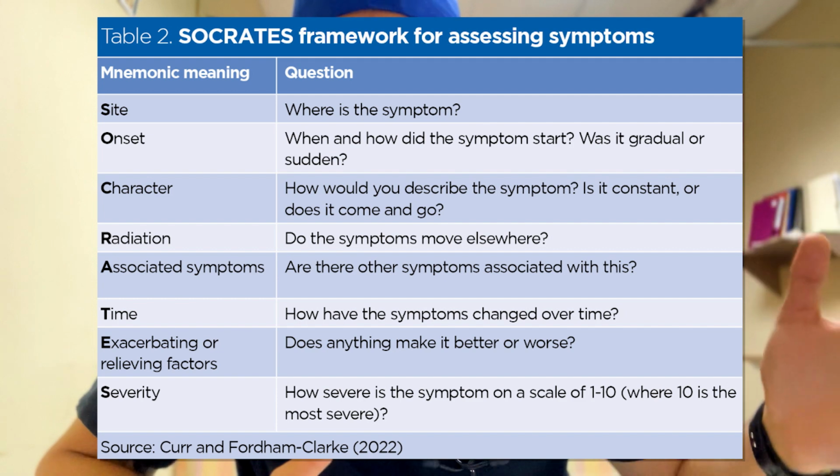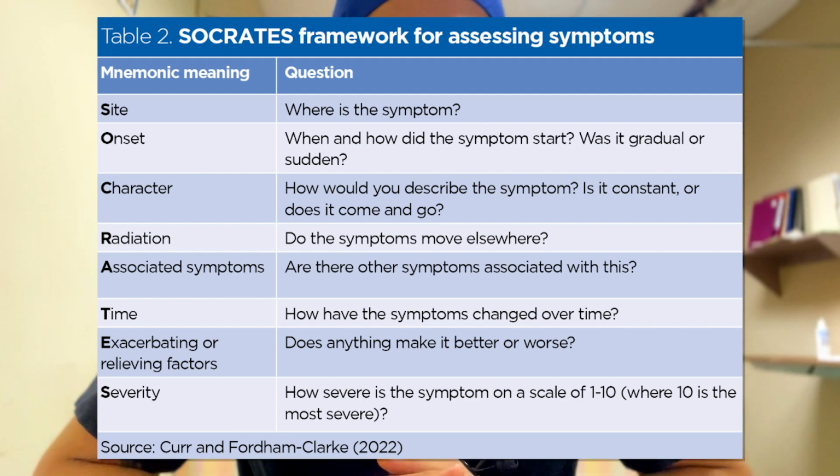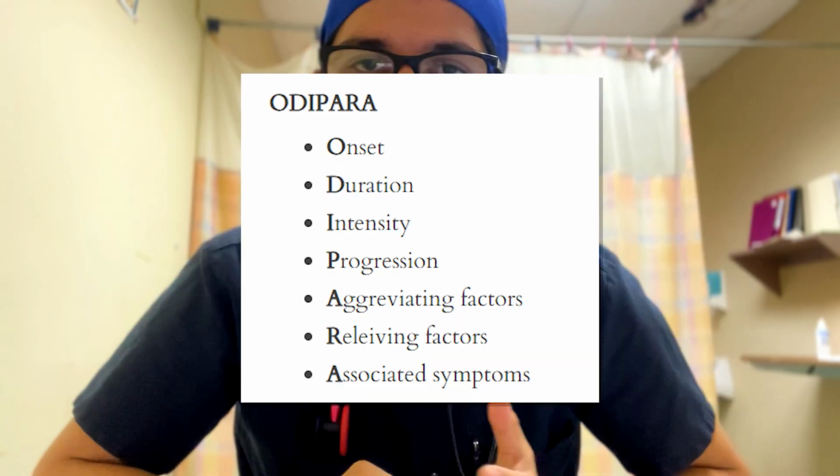And remember that each of the stations has their own approach. Like if it's just a walk-in clinic with a specific problem, for example, someone coming with pain, then you would assess them using your SOCRATES mnemonic. Or if they come because of cough, then you can use your ODPARA. There's usually mnemonics of how to approach or what questions you need to direct towards this specific pathology and how to rule out red flags.